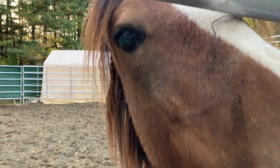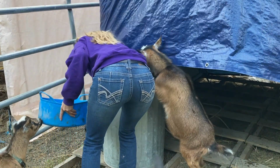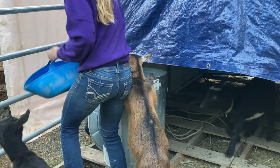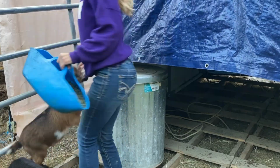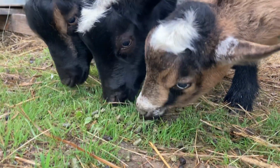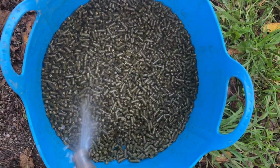After filling their waters, it's time to feed the Mustangs. I feed them alfalfa pellets several times throughout the day. The goats make these chores so difficult. And they like to pick up anything that I drop on the ground. They will clean right up. I head back over to the hose so I can soak the alfalfa pellets.